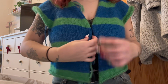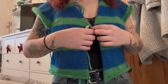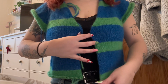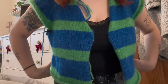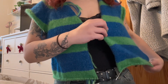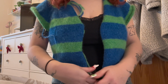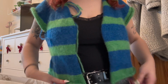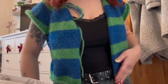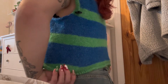But yeah, I think this is kind of where the V ends. I can't remember exactly, but since it will have rib, I guess it will sit more here. And then as with everything, I'm just hoping that I'll block some more width into the body, because I'm going to knit it quite long. That's another reason why I want to knit this longer, so that if I stretch it out, it doesn't suddenly get really short. But yeah, and this is how it looks from the back.